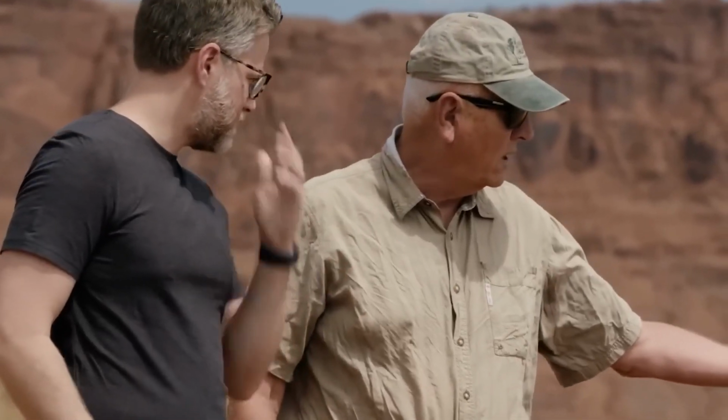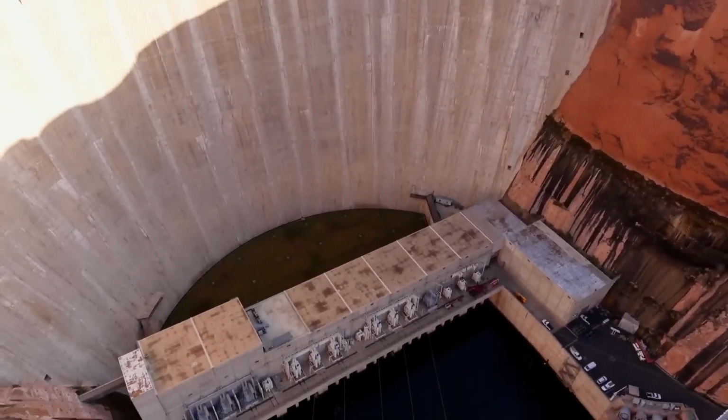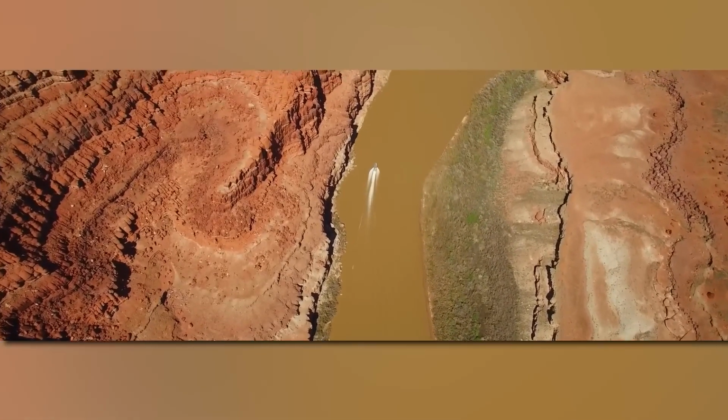This prompted environmental groups to call on politicians to invest in reshaping the Glen Canyon Dam's plumbing system. With an update in the dam system, there will be enough room for water to flow into the Colorado River. Hopefully, this is done soon before we lose one of the world's natural wonders.